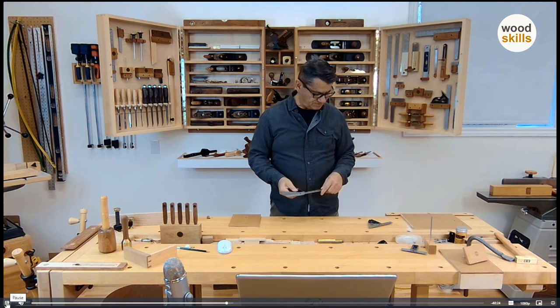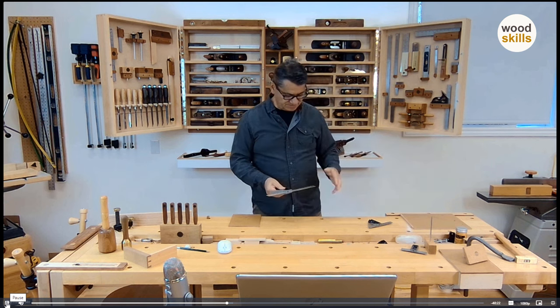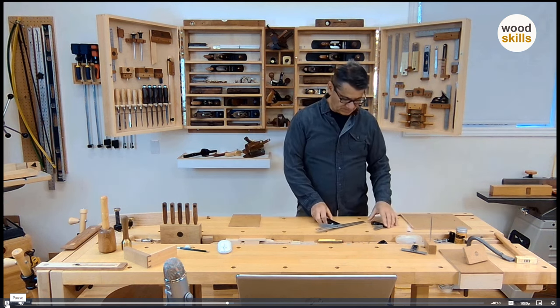I mean, it works well. So I would invest in maybe not a low end, but a medium combination square.